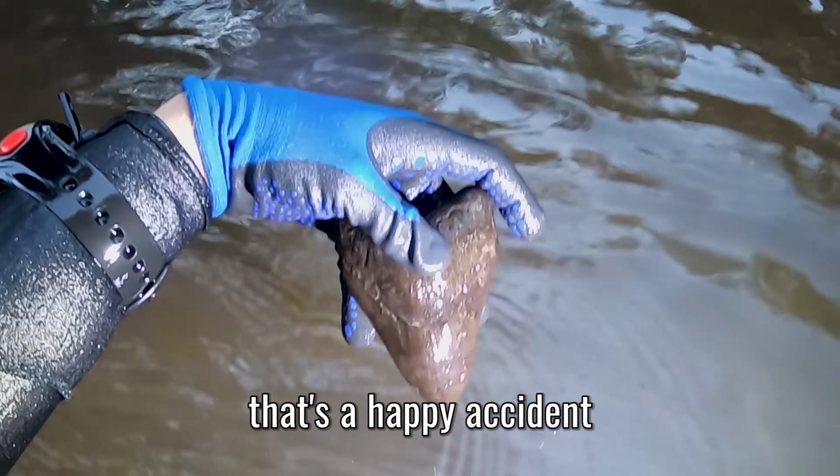That's a happy accident. So it definitely got dark out there, and we got back to the car at 10, and it's 4:30 in the morning, and I cannot get back to sleep because I think I'm gonna go back out there, but I'm gonna float down the river. I really think there's more out there, and if there is, that'd be really cool to see what we can find.